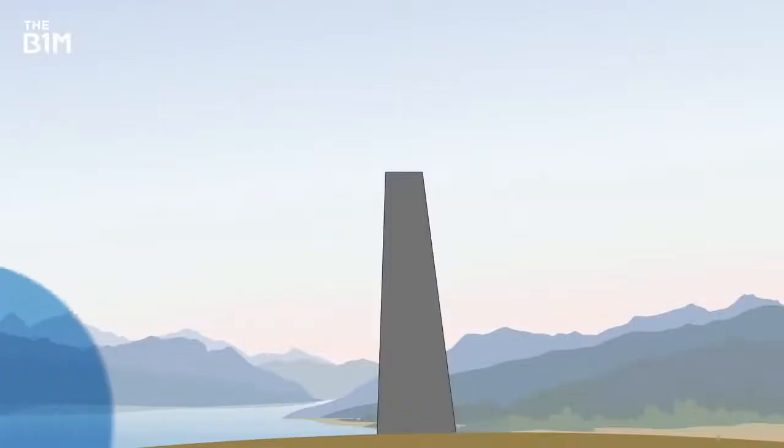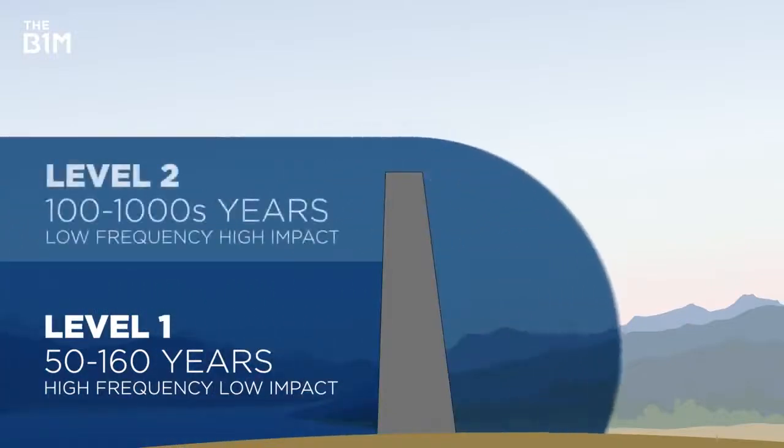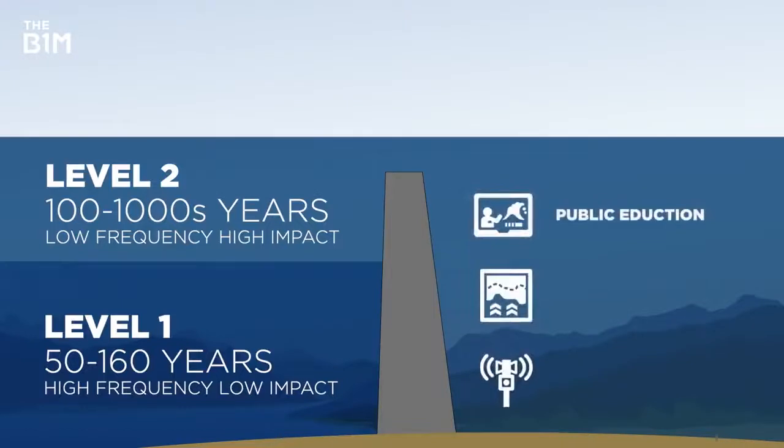Not all tsunamis are created equal. Level 1 tsunamis come every 50 to 160 years, and they're what the new seawalls are designed to protect against. But for Level 2 tsunamis that can occur every few hundred or few thousand years, seawalls alone aren't enough. Public education, evacuation routes, and adequate warning systems all need to form part of a wider system of defence.